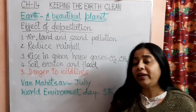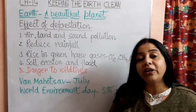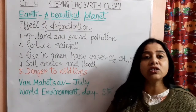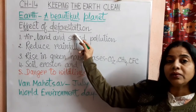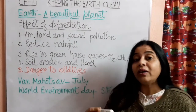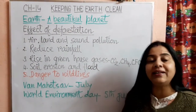Understood? But students, due to some human activities, the plants are reducing day by day. Their number is reducing day by day. Cutting down of trees in large number is known as deforestation. Clear? And due to deforestation, our home planet Earth is now facing so many challenges every day.